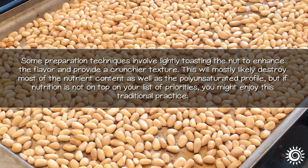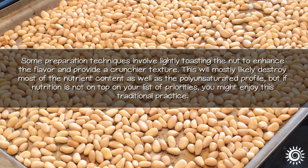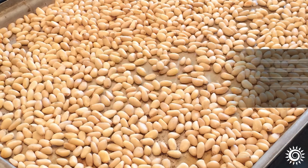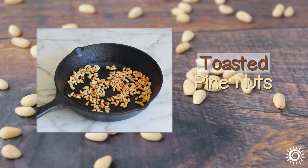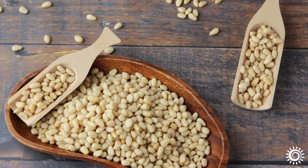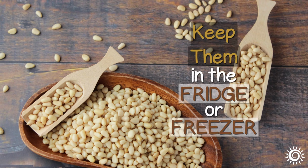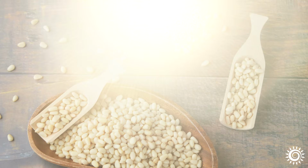This will most likely destroy most of the nutritional content as well as its polyunsaturated profile. But if nutrition is not on top of your list of priorities, you might enjoy this traditional practice. Toasted pine nuts combined with roasted coffee beans are used to make the famous New Mexican pine nut coffee. Shelled raw pine nuts can go rancid because of their higher polyunsaturated fat ratio. It is therefore best to keep them in the fridge or freezer for storage purposes.